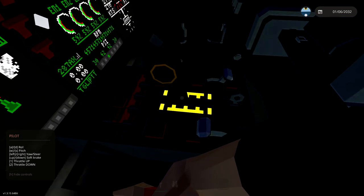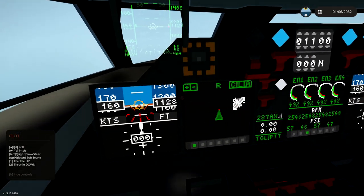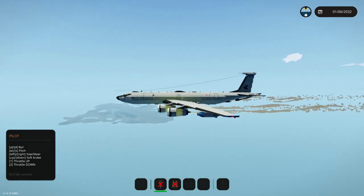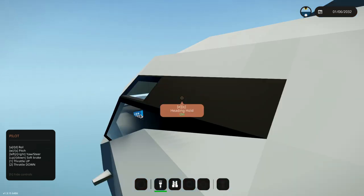Alright, interesting. Well, anyway, we're gonna go ahead and throttle this plane down quite a bit. There we go. I don't know how much throttle we're on there, but we should be slowed quite a lot, and that should allow us to actually... Yeah, this should work. Alright, cool.